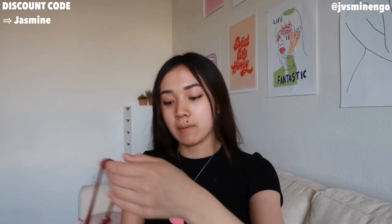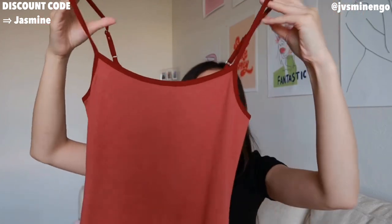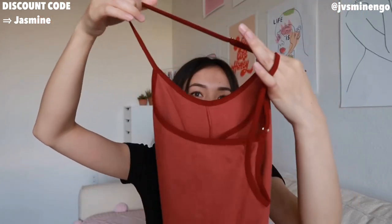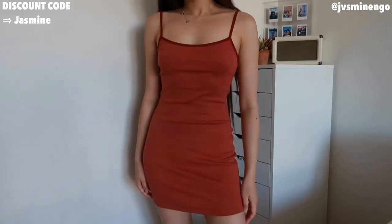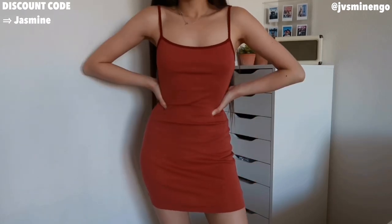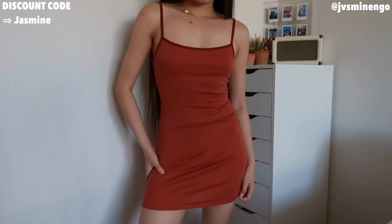Moving on, the next item that I'm going to show you guys is another bodycon dress. I think this might be the last dress I'm going to show you guys. It's really nice. Another one, just really simple. It has adjustable straps. It's in this really nice maroon red color. I thought it was going to be too big, and it is a little bit odd around the hips. Like there's some extra fabric, but I don't mind. It still looks really nice. It's thin, but it's not see-through, so I really like that. So yeah, just a really simple bodycon dress. I like this a lot, and I wasn't expecting to like it so much, and definitely a piece I'm going to be wearing a lot.